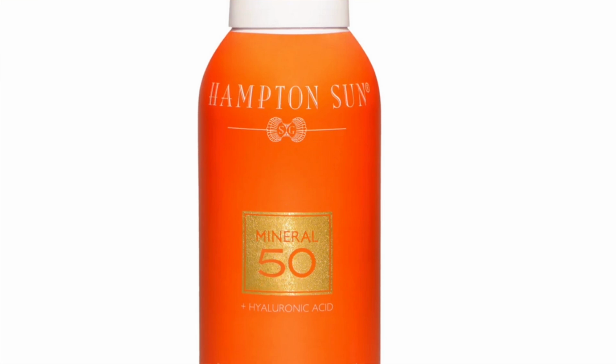Then we have a COTS Flawless tinted sunscreen. Again, this is another tinted one. This one is 50 SPF and 20 zinc. So you definitely have a lot to choose from.